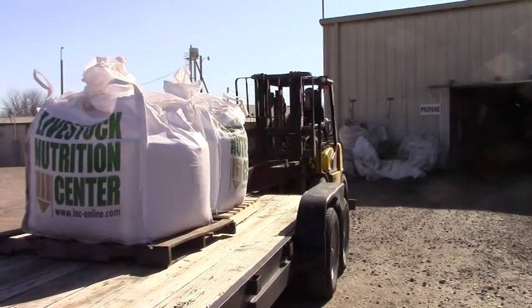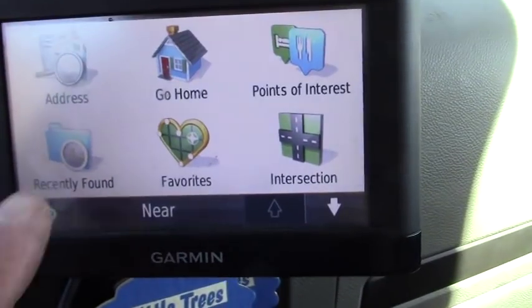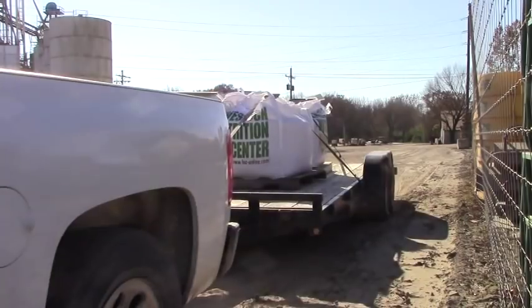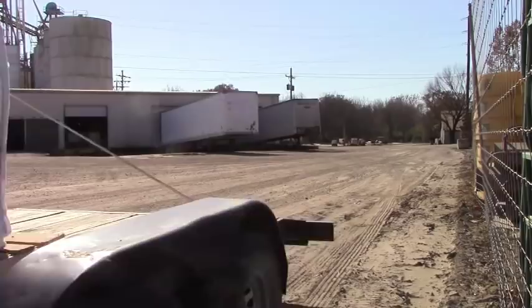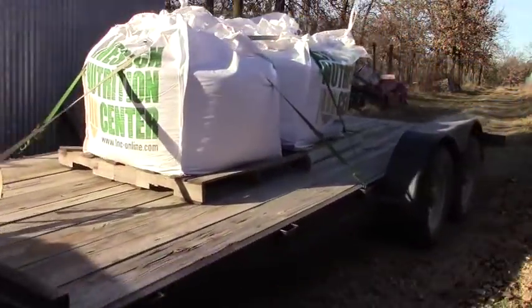I'm just going to get this thing strapped down before we get on the road. We're going to make that long journey home, and then we have to unload this by hand. Well, hopefully you've enjoyed that little trip through southeast Oklahoma. Holy cow, we made it. I'm glad I only have to do this about once a month, but now the real fun begins.